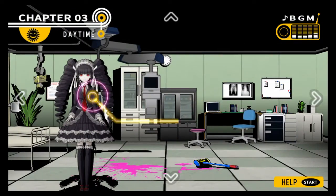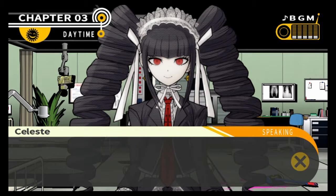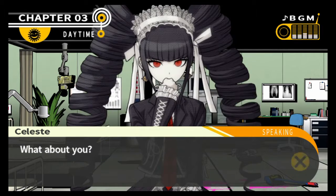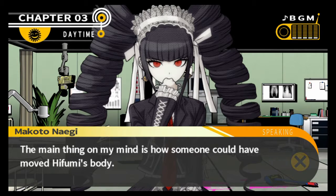Another Monokuma coin, huh? You have anything to say, Celeste? You investigating, Celeste? I'm not investigating anything, precisely speaking. I'm simply going around, seeing if Hiro might be hiding somewhere. What about you? I'm just checking this and that. The main thing on my mind is how someone could have moved Hifumi's body.